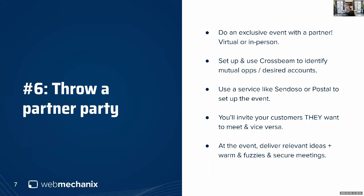And what you can do is use this to sync up with your partners, basically sync up your lists. So you can sync up your customers, your opportunities, and your prospects. And you can identify mutually desired opportunities and accounts, right? So basically you get the sync going through Crossbeam, and then you sit down with your partner and you say, okay, who do we want to invite to this event from your pocket of customers and our pocket of customers, right?